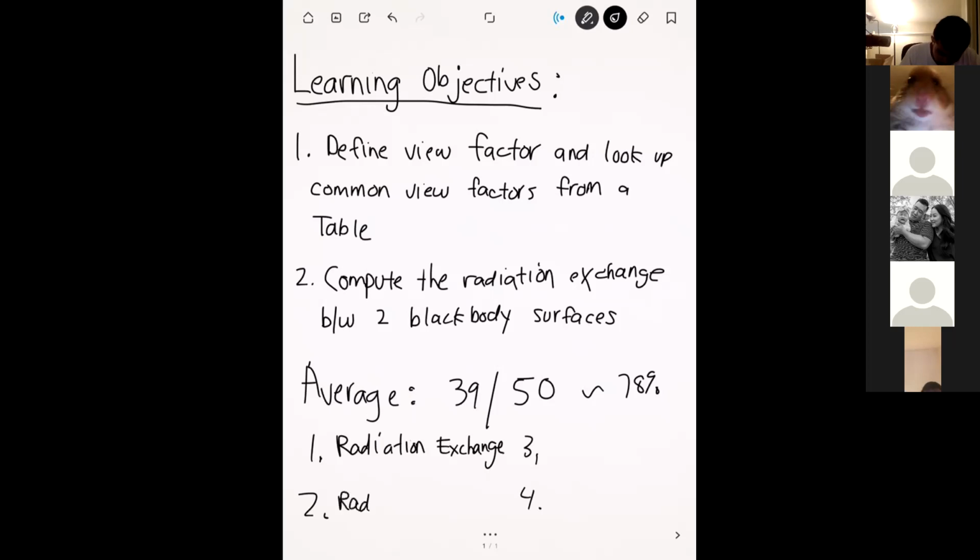On Wednesday, we're going to continue along with radiation exchange. Next Monday, I think we're still going to need a bit more time with radiation exchange, but maybe not the whole time.